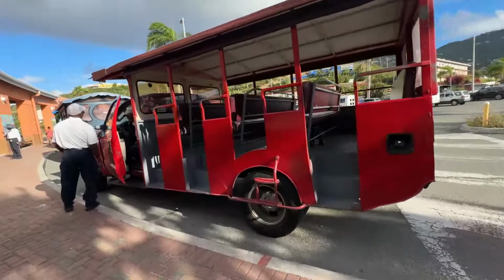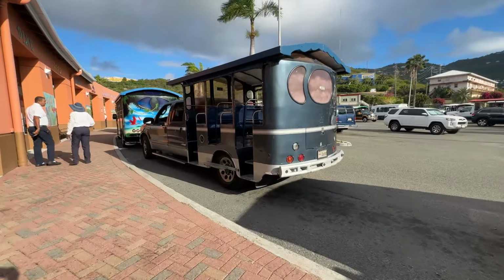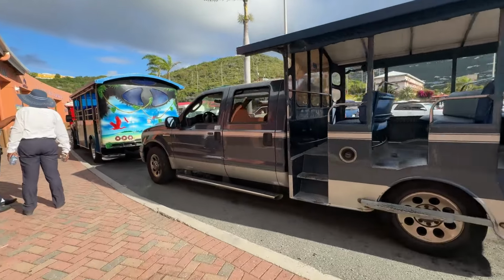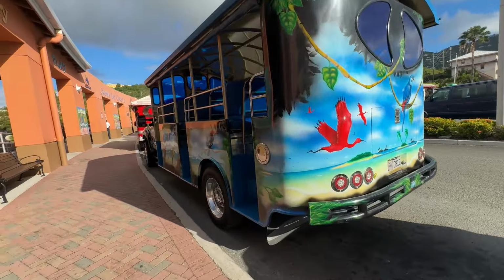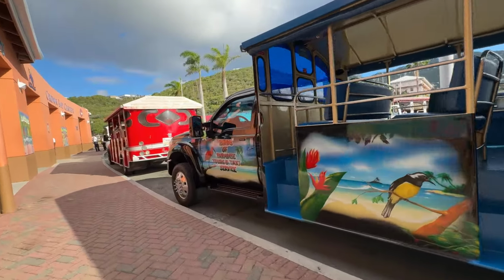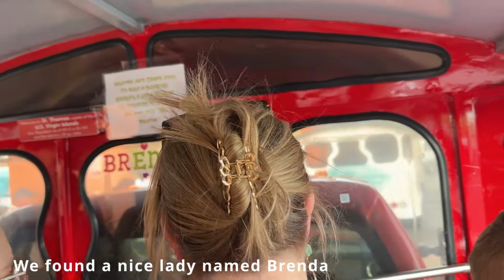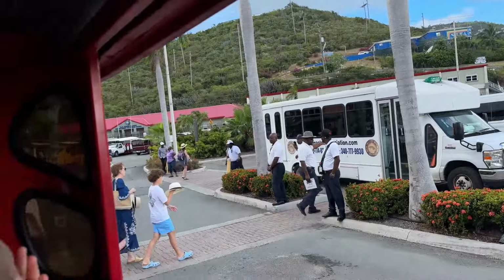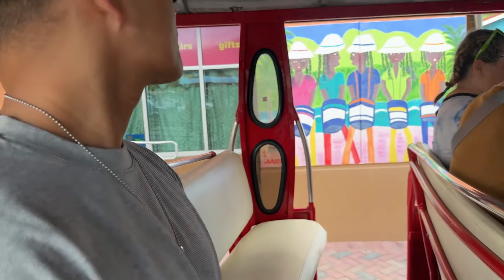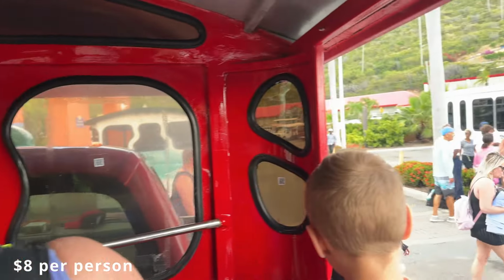So we're here, guys, and let's see. I think I'll recognize the name. I also watched it on YouTube to look for this taxi. But these are actually the taxis here. I'll just inquire. Birds of Paradise. Brenda helped us. She offered us a tour, but we've been here. So we're doing it, and it's $8 per person for a taxi ride, and it's about 10 minutes from here.